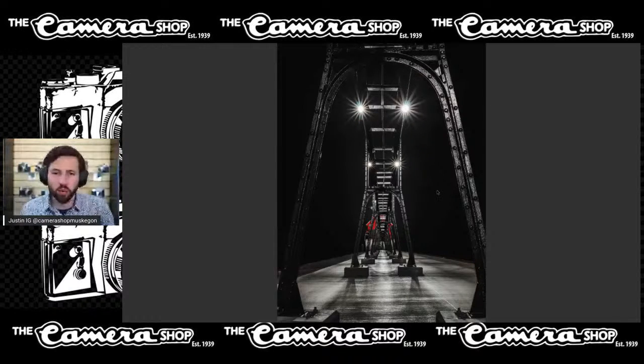So I know he's shooting here with a high aperture. I think Sigma limits their lenses to f16 or 22, so he's not going anything beyond that. And that's why we're getting these radial bursts from the new LED lights on the channel.